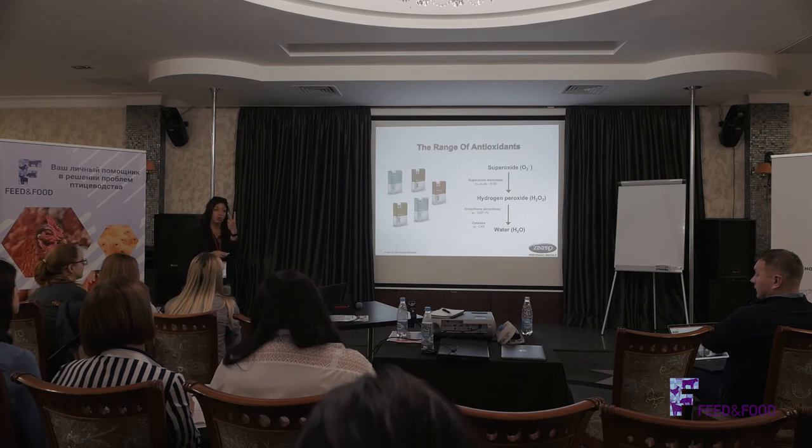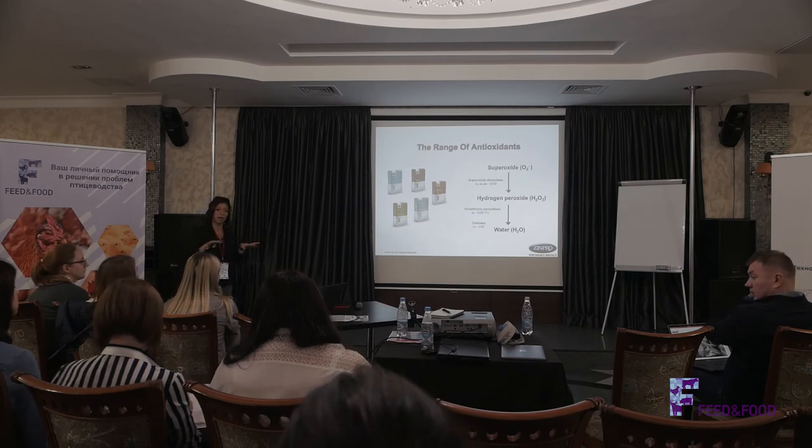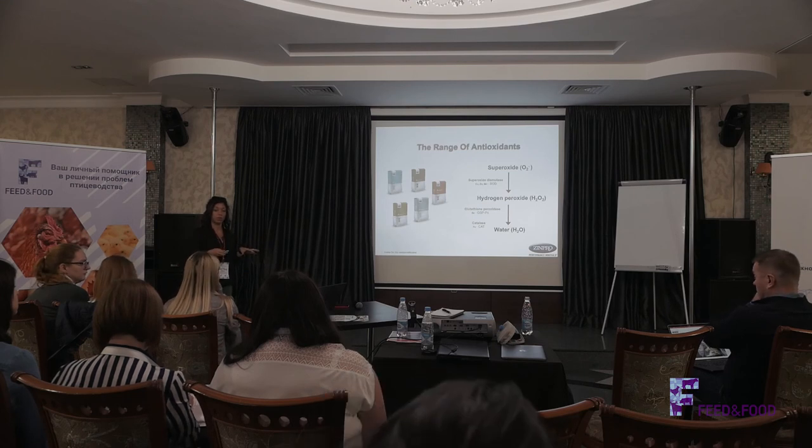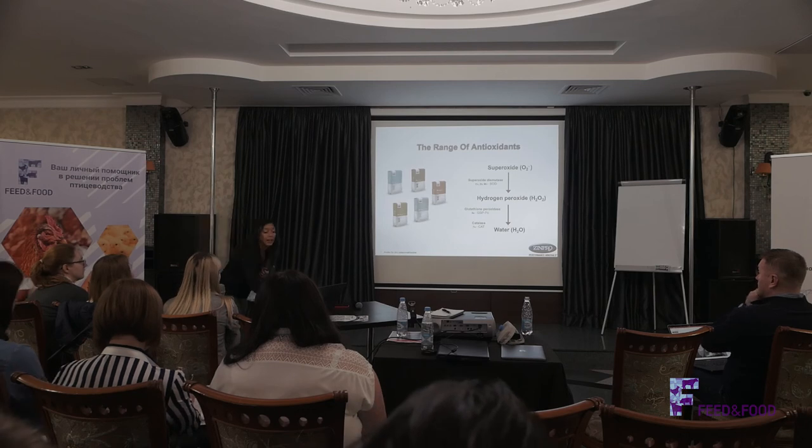Do you think they share two metabolic routes? Antioxidant, copper, zinc, and manganese share the same different metabolism. They are responsible for different metabolic processes, and one is antioxidant and the other one bone.